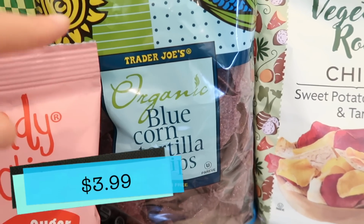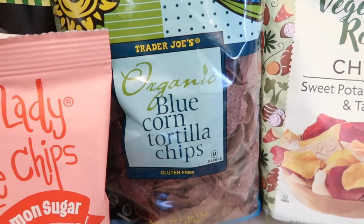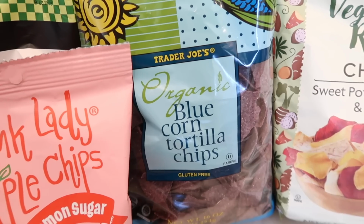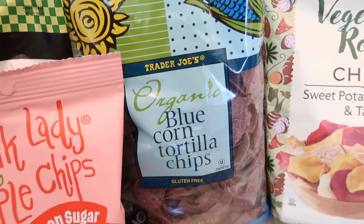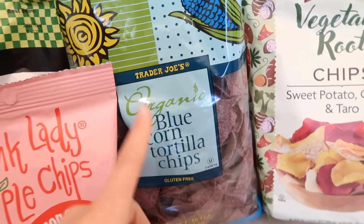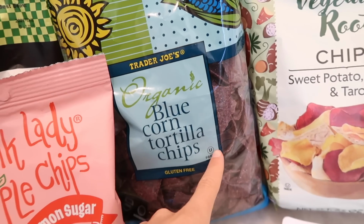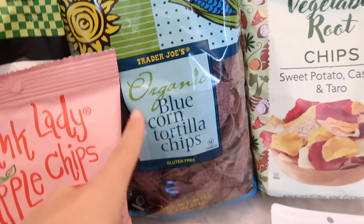Also got some more blue corn tortilla chips. I did find some black and orange tortilla chips at another store, and I'm drawing a blank of where. I think it was Target. But I only got one bag for the party and I realized that I'm probably gonna need more. So I like the blue corn because they look kind of spooky and dark colored chips. So these are gonna be extras.